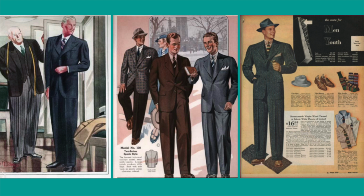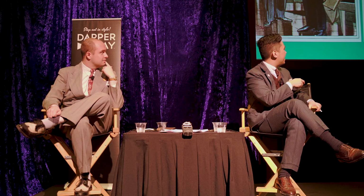You can see that the shoulders fit spot on. There's no rumpling. It's not too tight or extended. There's an hourglass figure across all three of these guys. And the pants, like we said, rest just gently on the top of the shoe. Maybe a slight crease there for a very, very slight break, but you can see that it's a very clean look.